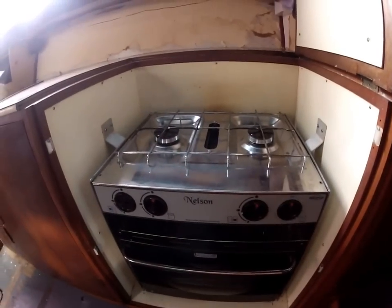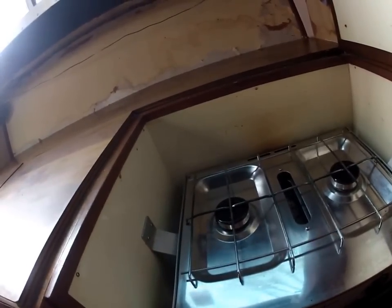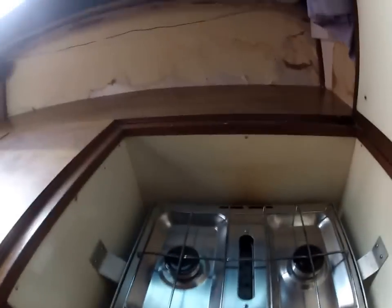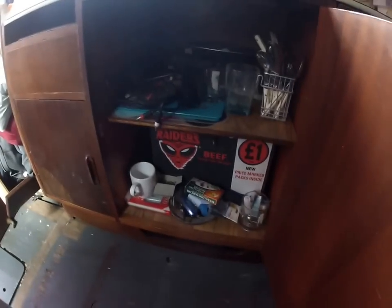Under here is a nice Nelson cooker there with grill. I think that was coming in at £400 plus all the fitting. I think there's a receipt for about 1,800 quid for that. If I can just get this, I'm holding the camera in one hand, so it's a bit dodgy putting this back on. There we go, put it back down. But yeah, then obviously got a nice workspace there to do what you need to do, and storage. At the moment it's just got loads of bits and pieces in.